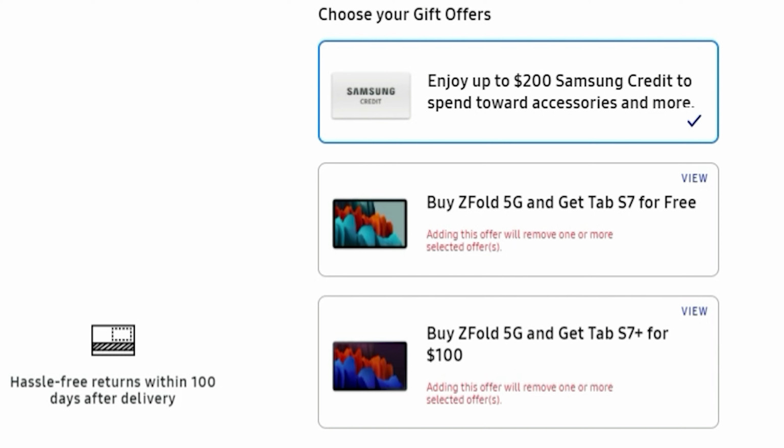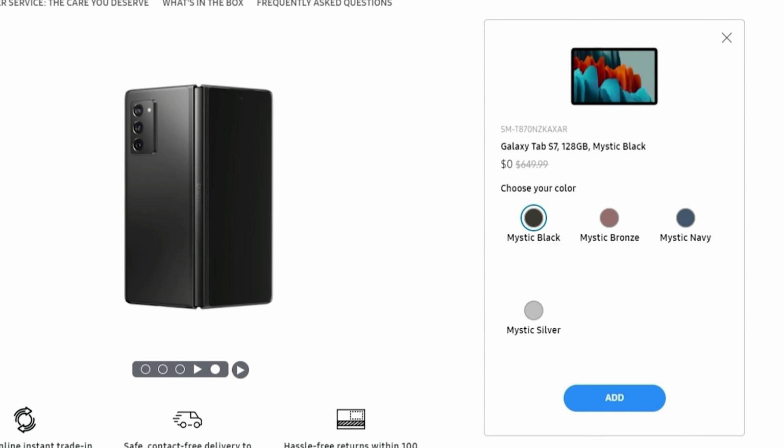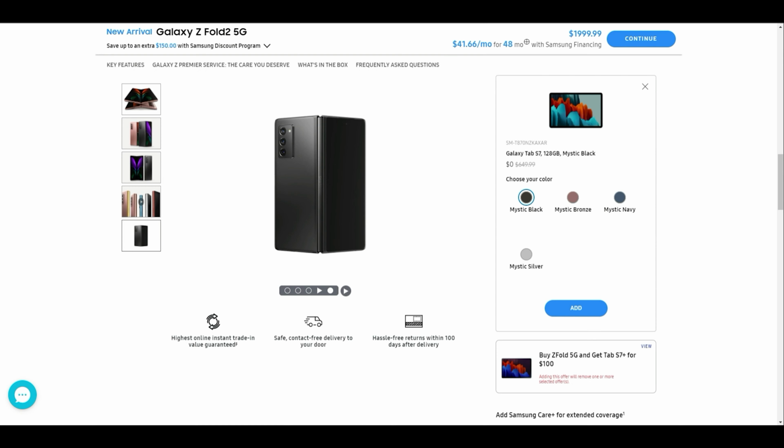So as I showed you guys earlier, I picked up the Samsung Tab S7 for free, just for purchasing the Galaxy Z Fold 2 5G. You guys want to know how much this thing retails for? It retails for $650, and you're getting it for free. You guys see where I'm going with this?